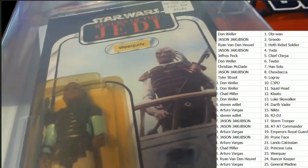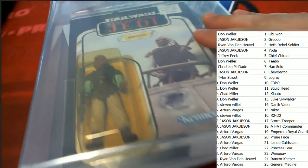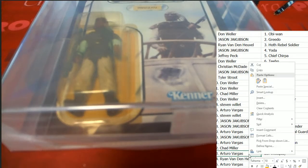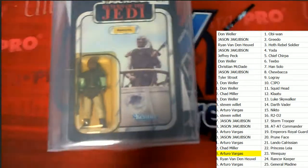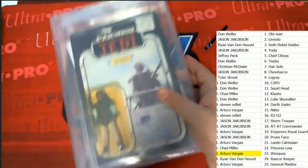Do we have a winner? Or is it going to rain? I see the winner right here in spot number 23. The winner is in spot 23 of Weequay. So a big congratulations going to Arturo. Now let's see what we have here. What is this all about?